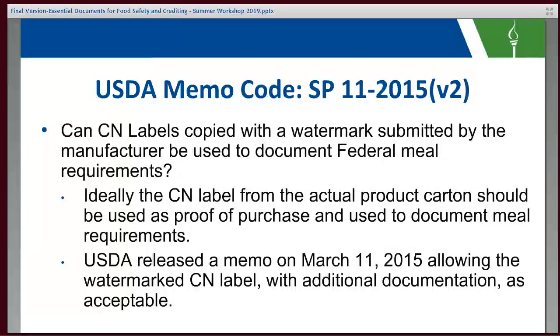So as I stated before, Watermark child nutrition labels were not originally meant to be used as valid crediting documentation. And ideally, the CN label from the actual product carton should be used to document meal requirements. However, on March 11th, 2015, USDA released a memo stating that Watermark child nutrition labels can be used to document federal meal requirements, but only with additional documentation, which I will explain next.